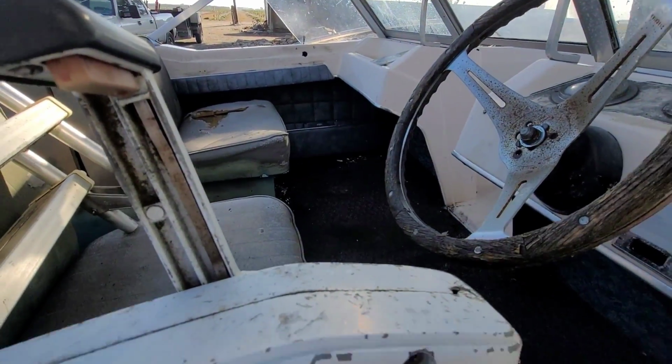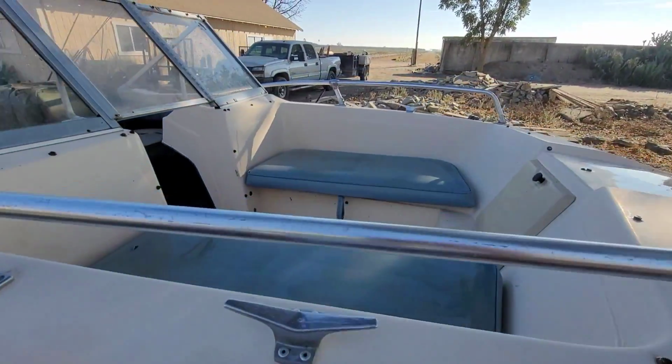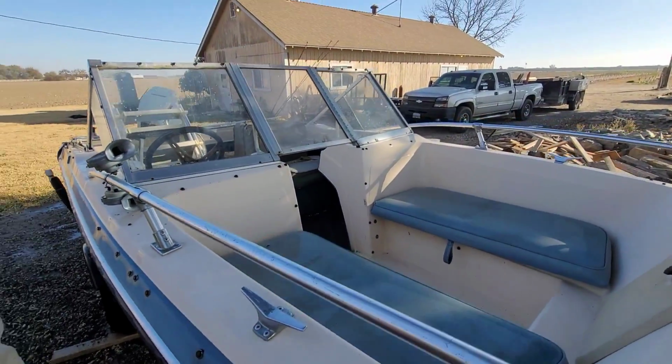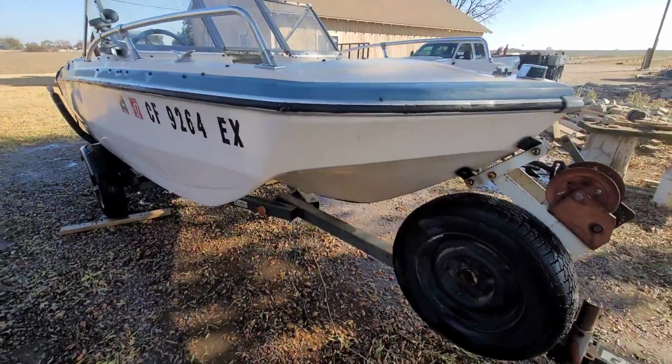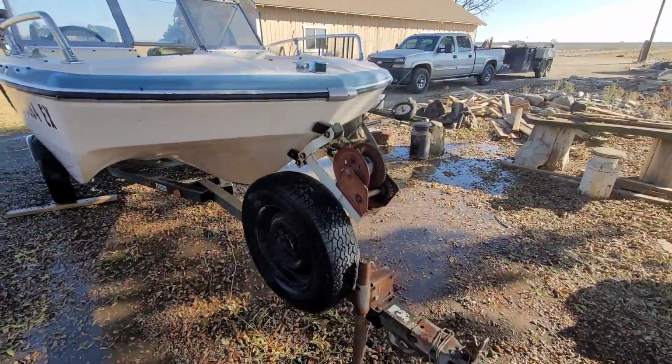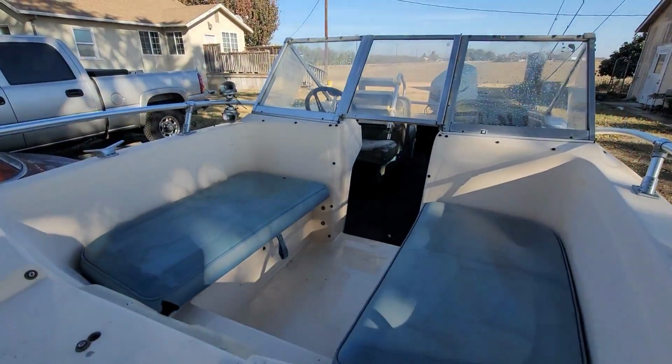A little bit of debris in there, but that carpet's all coming out. Overall, cleaned up pretty nice. I didn't use soap, I just used a pressure washer. So a little soap bath would help it.